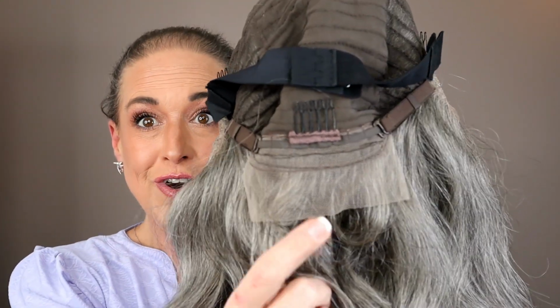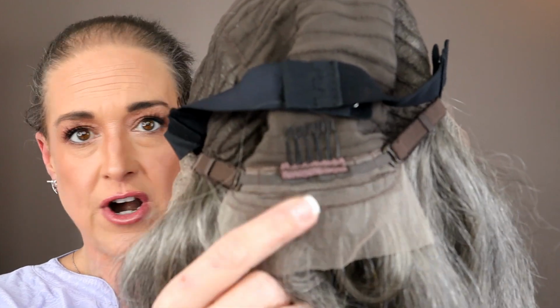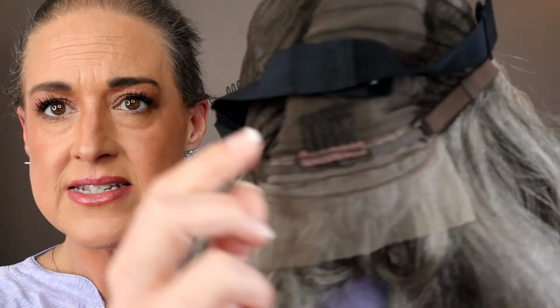But you could leave some of this and adhere it if you want the ultimate styling flexibility, but you don't want a full lace wig. That's what that's there for. It won't hurt anything if you cut it back, but it gives you some options. There are combs on the sides and a comb at the nape. I usually just leave combs.